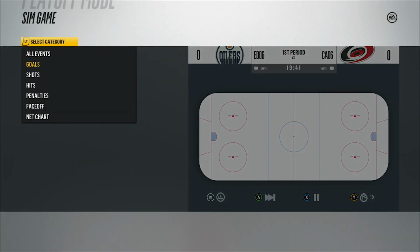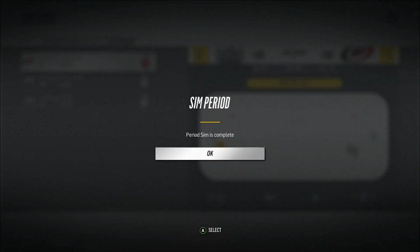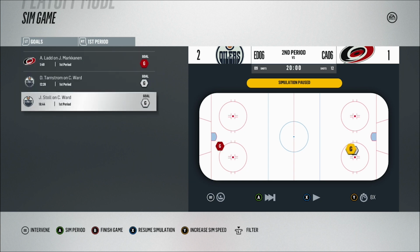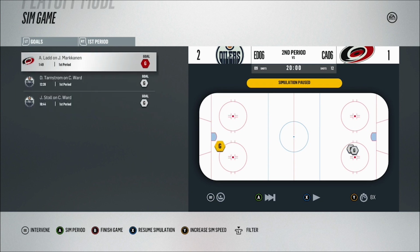So game number 2 in real life, I think Carolina took it as well. First period, and it is 2-1 for the Oilers. So once again, we have an Oilers lead after 1, and Carolina is also still leading in shots. Jared Stoll opens the scoring. Dick Turnster makes it 2-0, but Andrew Ladd gets them back within 1. So let's see what happens here in a second.